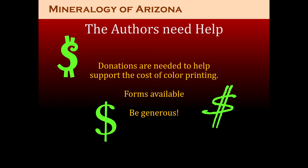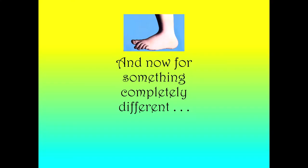So we've raised a fair amount of money already, and we're probably close to being halfway to the goal we have, and we could certainly use additional help. But before we go on to the next section, does anybody have any questions about the book?